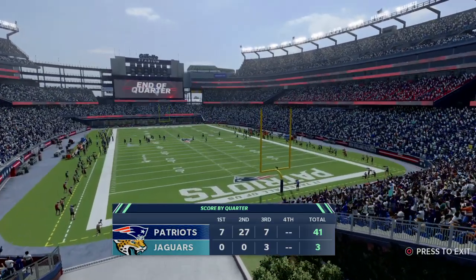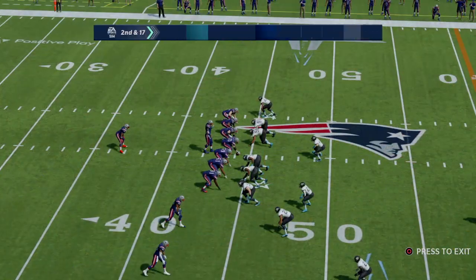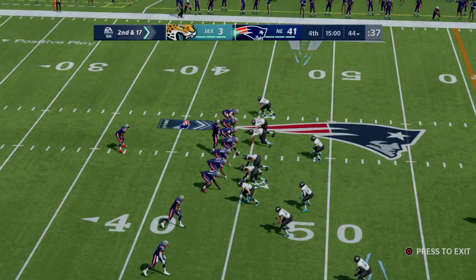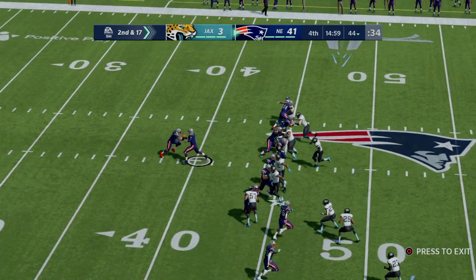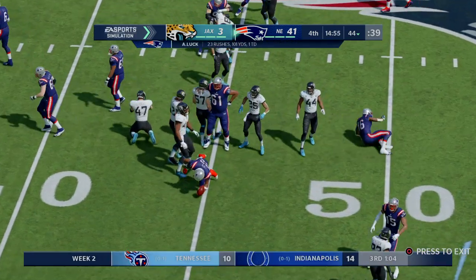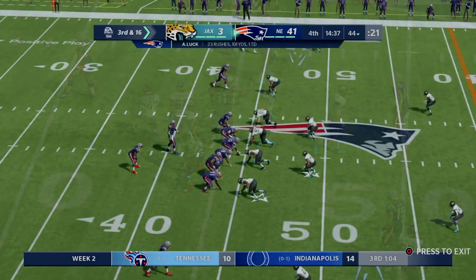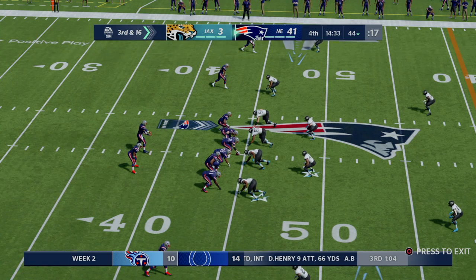Back now in Foxborough. And this is a blowout so far as we get set for the fourth quarter. A very one-sided affair. And to give this time to the tailback. And for one of the few times here today, this run's not going to go anywhere. No gain on the play this time, and it'll be a third and long situation coming up.